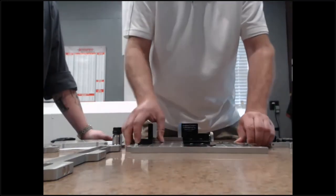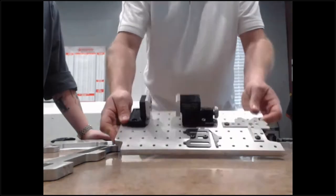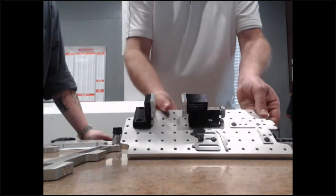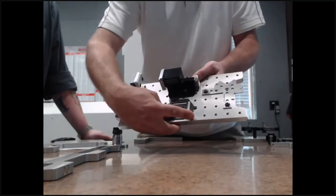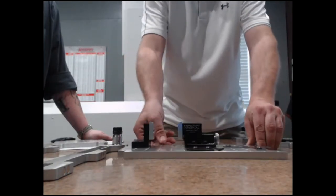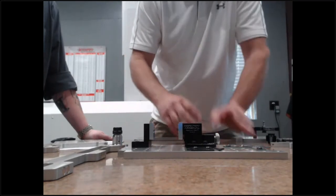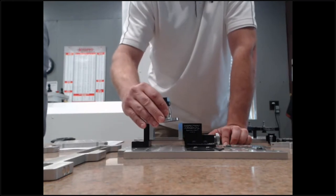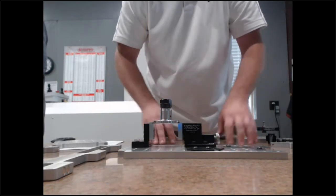Here's another plate with a couple more fixtures to hold the same part. This one here is our spanner vise. Here is a simple stop with a spring lock clamp, and I'll show you how both of them work. The spanner vise comes with aluminum soft jaws, so you can machine a profile of whatever size part you have. Put your guard in, it's adjustable. It's locked in.